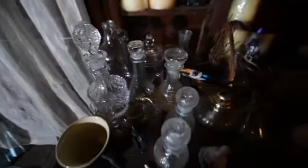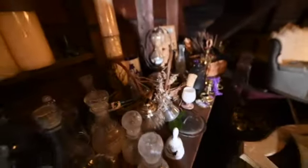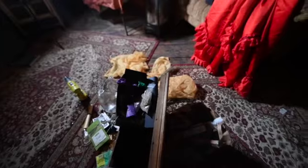The shelves in here, so I can put books and all this stuff away. See, it all needs to be put away. So much stuff needs to be put away.